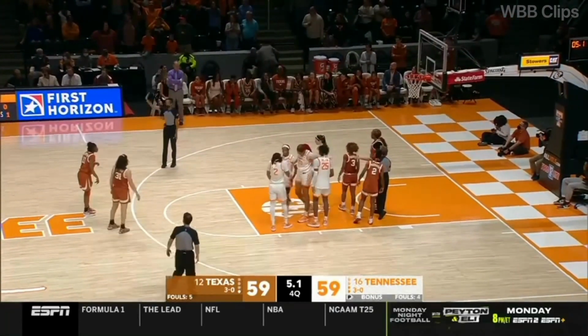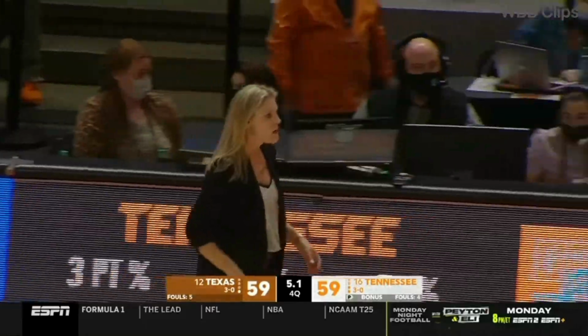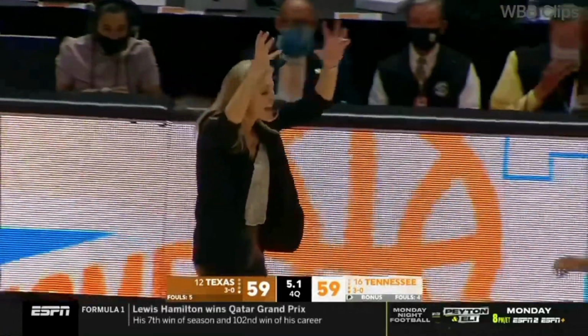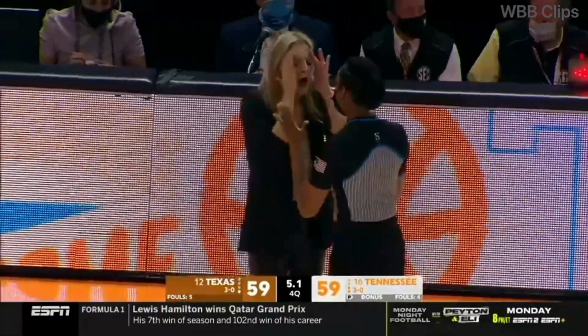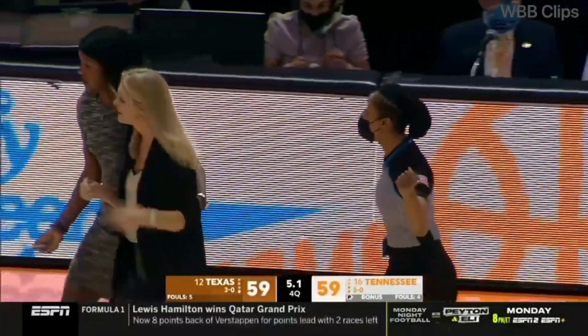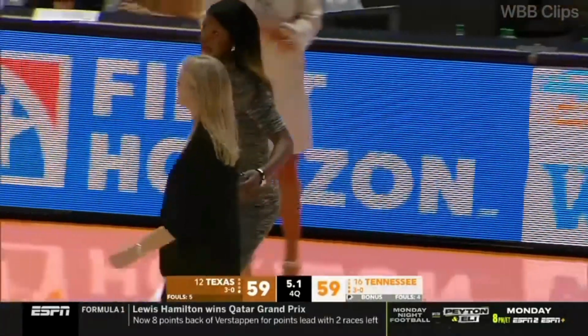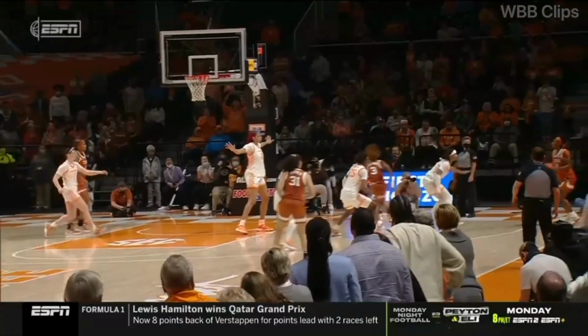And Kelly Harper just pleading with the official. I mean, she was trying to call timeout. She wanted to move the ball. And you can see her right there, yelling timeout. We had the ball. Angelica Suffren is communicating with her about what she was seeing. So Tennessee calls this timeout. They'll have 2 left. Texas has 1.